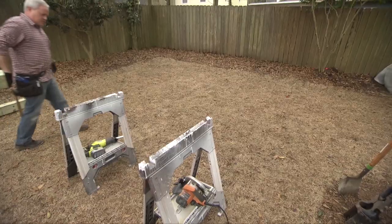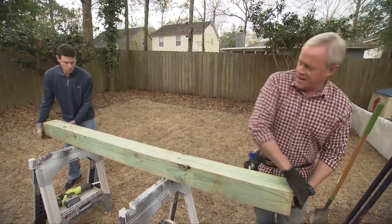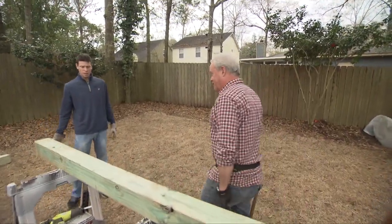All right, Travis, let's go ahead and just set this one. This will be the first one we cut. All right. Boy, I could have carried it by myself, but I'm glad you were there. I did notice Danny's confidence is fairly high. Well, you know, a 6x6 like that, I could have thrown it up on my shoulder and walked right in. But there weren't any shots of him carrying that by himself.